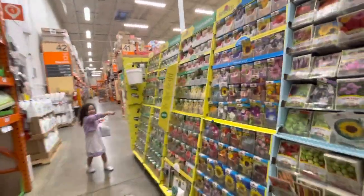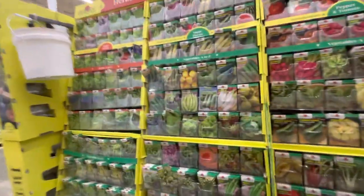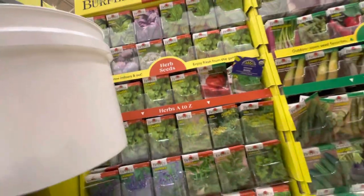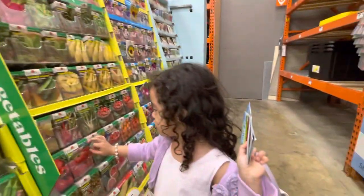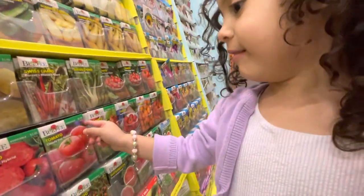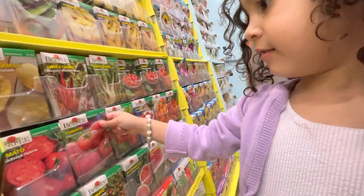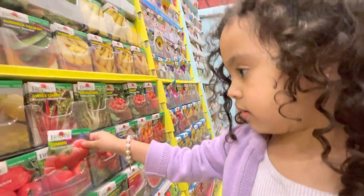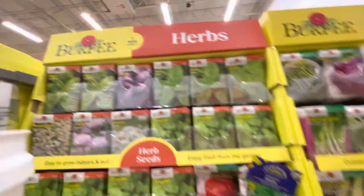Where are you? What is this? What'd you find? These are all the herbs. Oh my goodness, my happy place. More tomatoes. Let's see, what brand is that? Same brand. Okay, we are growing tomatoes already, but these are all the herbs up here.